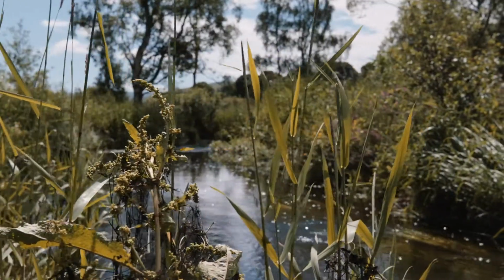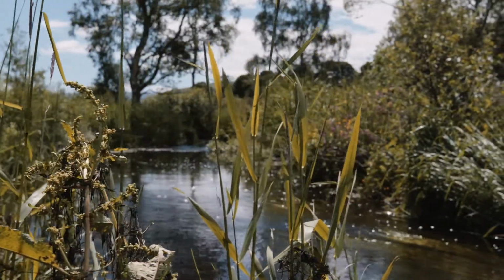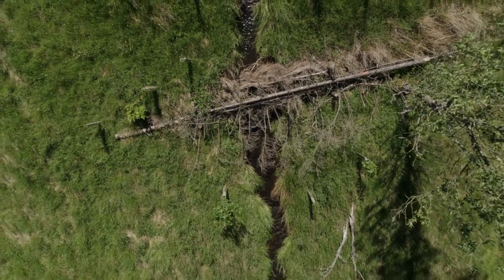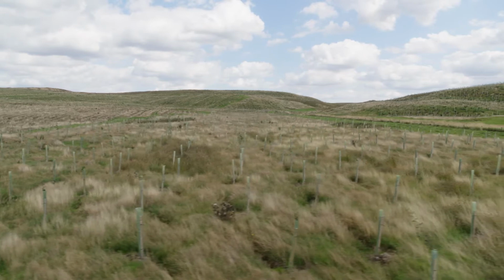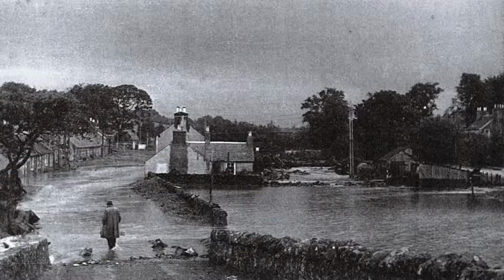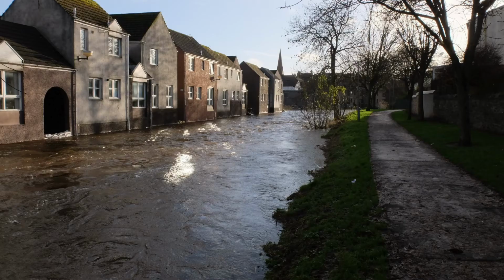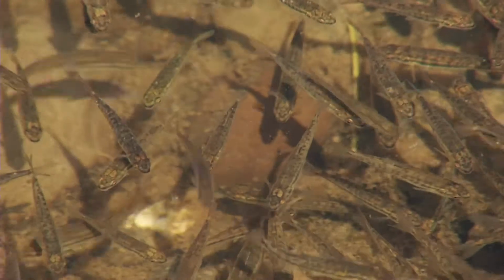The Eddleston Water project was established by Scottish Government to establish what natural flood management techniques work best and how much they can help. The aim of the project was to reduce the flooding risk to the nearby towns of Eddleston and Peebles, whilst also monitoring the impact this would have on the wildlife within the area.